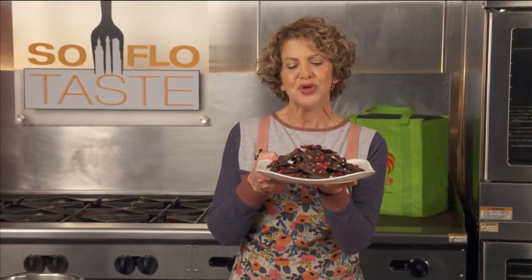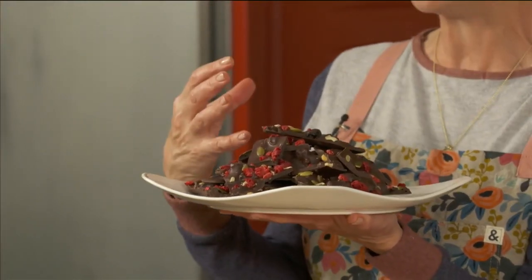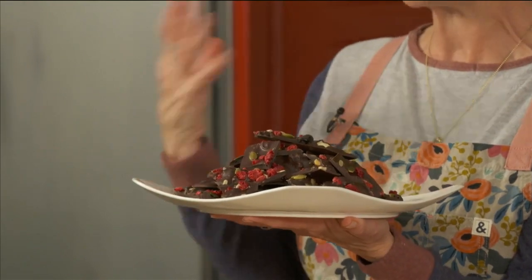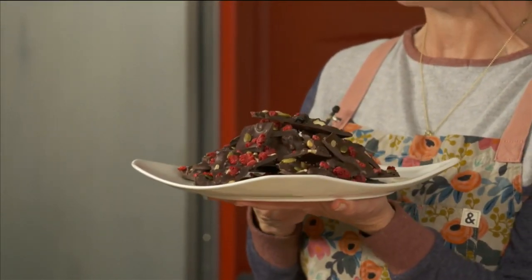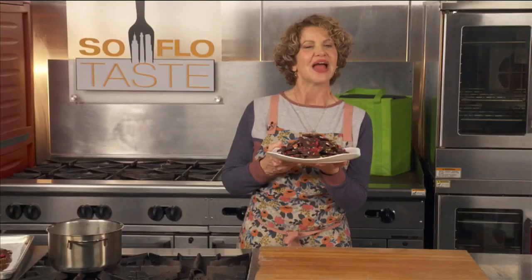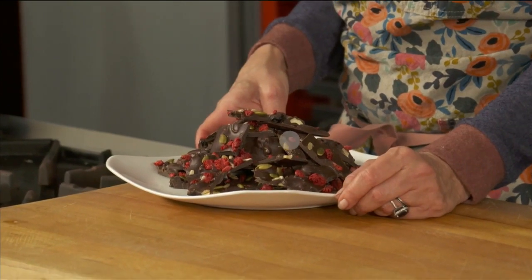Welcome back to SoFlo Taste in our Heart Healthy Month. Look how beautiful my own chocolate bar, dark, deep chocolate, fun, salty nuts, not so salty seeds, freeze-dried fruit. I think we had a pretty good day together. I sure hope I gave you some food for your heart that came right from my heart. Sprinkle some of these recipes into your monthly menus. They taste good and really are so good for you.